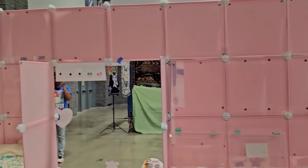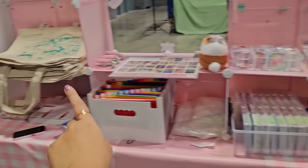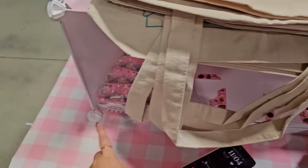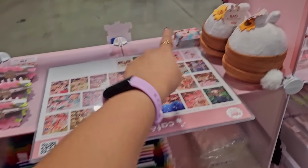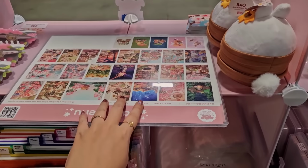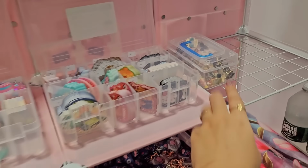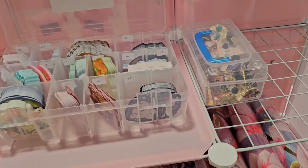We're here. This is the back of our setup. So I made shelves across the back. Here I have all my tote bags. Here are the big prints. Hair claws are here for when we need to refill this little area. Business cards, bows, stickers are here. Enamel pins are kind of in this jumbled mess because I didn't have a bin that had dividers.